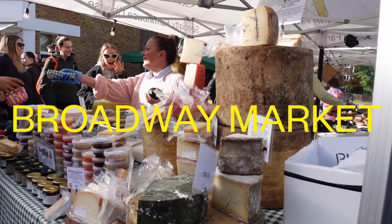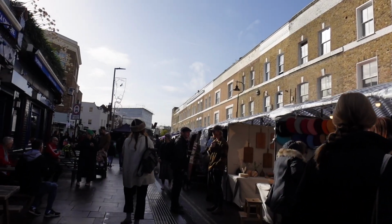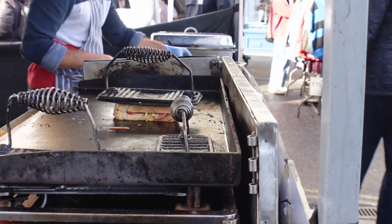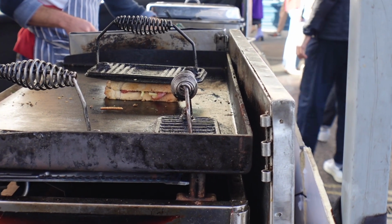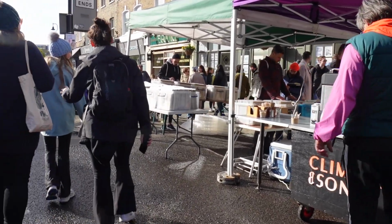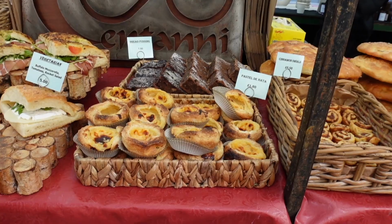Next we have Broadway Market, another favourite of ours. Found in Hackney in East London and nearby to London Fields. Broadway Market is a very vibrant street market known for its diverse food stalls, artisanal products, vintage clothing and really eclectic shops, offering a mix of fresh produce, street food and unique crafts.